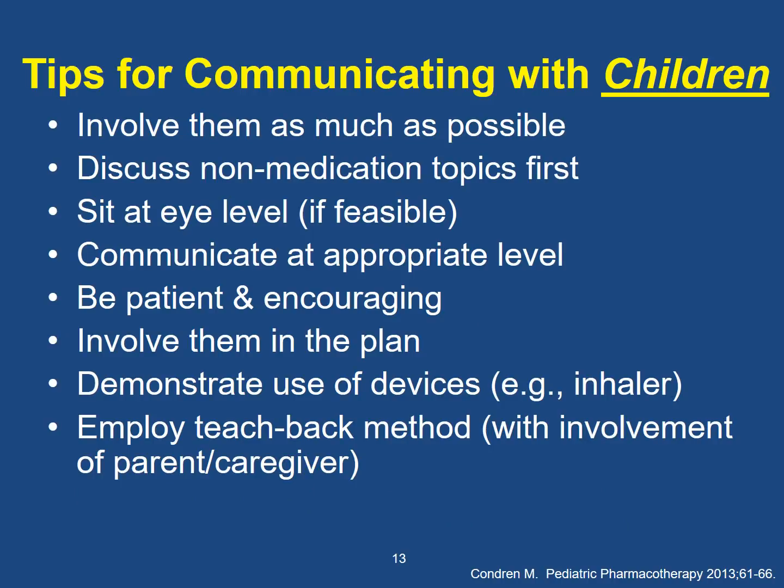Since we've discussed how to communicate with children regarding their medications based off of the different stages of development, now I'm going to spend some time providing some general tips on communicating with children. One of the first tips is, involve them as much as possible in the counseling session. I think it's really important for them to feel empowered and included in the counseling session.